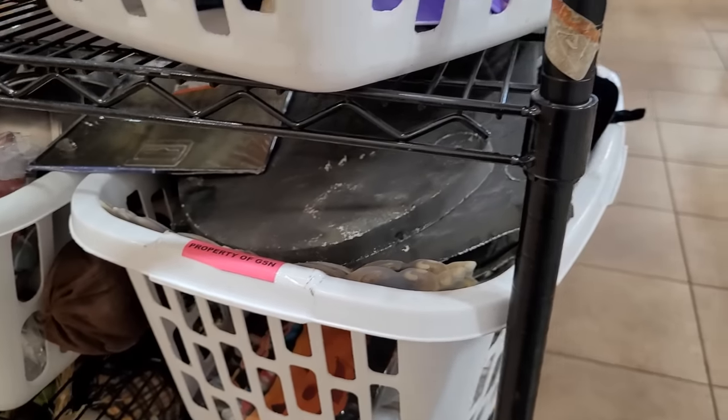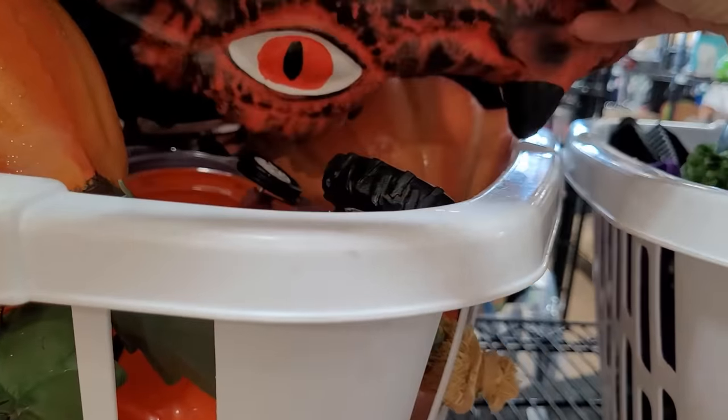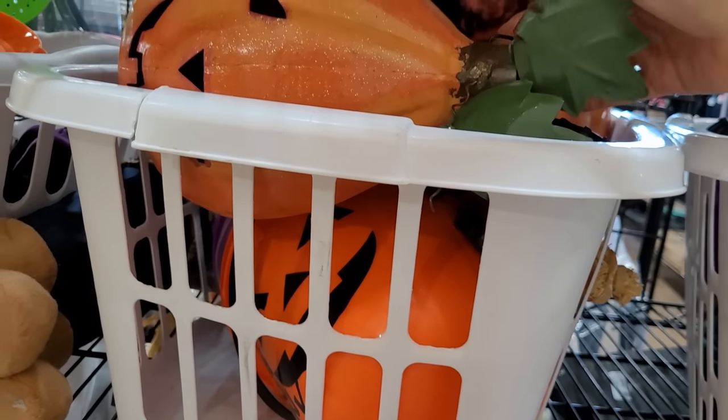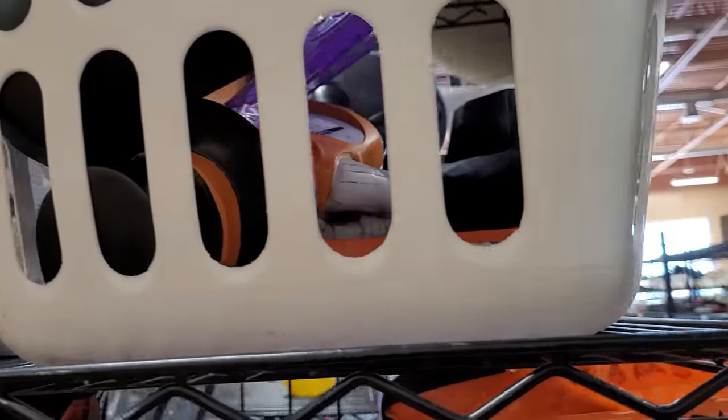Some tombstones there. Some baskets and buckets. There's a witch. Some masks over here and pumpkins. The baskets are so full and these are quite high up, so I think I'll wait for them to put these things out on the shelves and have a look then.